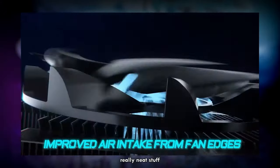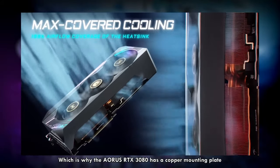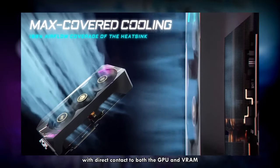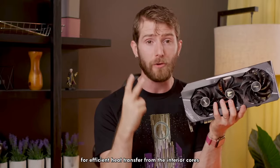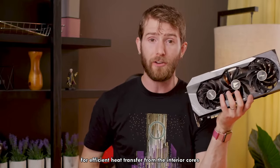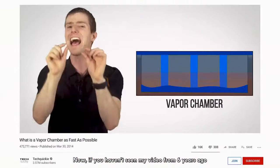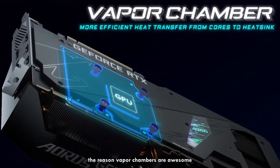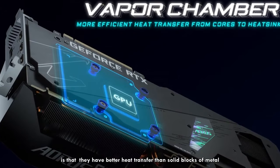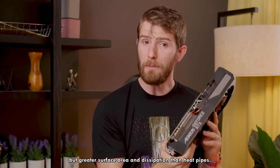Really neat stuff. But we all know there's more to cooling than just fans, which is why the AORUS RTX 3080 has a copper mounting plate with direct contact to both the GPU and VRAM for efficient heat transfer from the interior cores out to the heatsink via a vapor chamber. Now, if you haven't seen my video from 6 years ago, don't blame you, it was 6 years ago, the reason vapor chambers are awesome is that they have better heat transfer than solid blocks of metal, but greater surface area and dissipation than heat pipes.